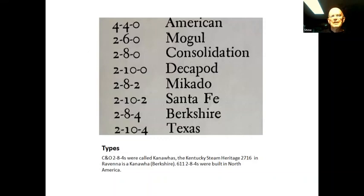But we go down and just list some of the ideas. You'll notice that on some of the ones at the top, the trailing truck is a 0, which means there are no wheels back there. Then we get into some, like the Mikado, which is a 2-8-2, and the Santa Fe, which is a 2-10-2, and so forth and so on. I've got three different slides here of these things. In the last slideshow, if you noticed on page 2, I put a more detailed list of the wheel arrangements. You get the thing like a 2-8-4 is a Berkshire, but it was fairly common that a railroad would call their steam locomotive something else.